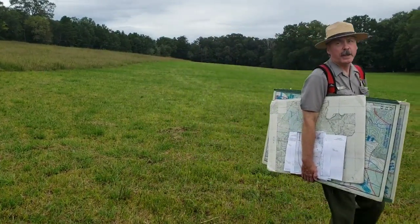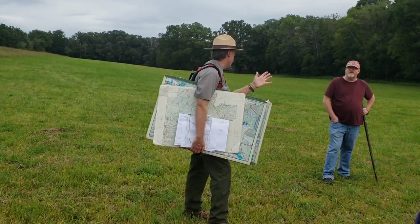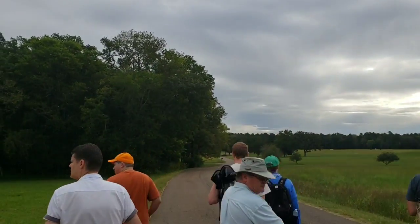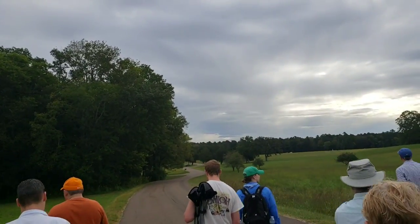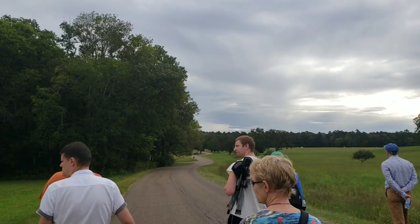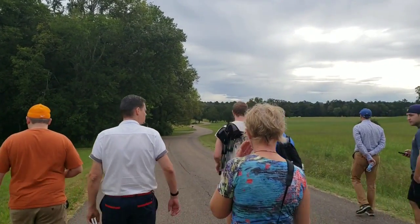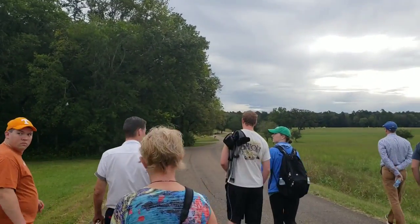What time is this? This would be about 9 a.m. to 9:30. Let's see, they're on line by 9:30, so they're not moving very fast. So it's probably just after 9 when they start, and it takes a while to do this.